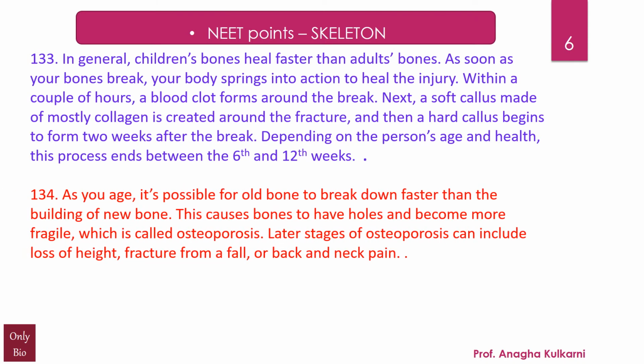Next, as you age, it's possible for old bone to break down faster than the building of new bone. This causes the bones to have holes and become more fragile, which is called osteoporosis. Later stages of osteoporosis can include loss of height, fracture from a fall, or back and neck pain.